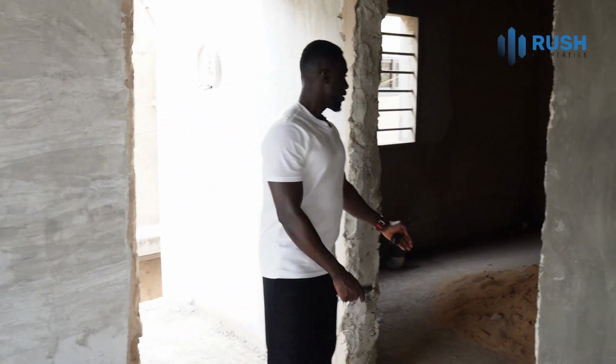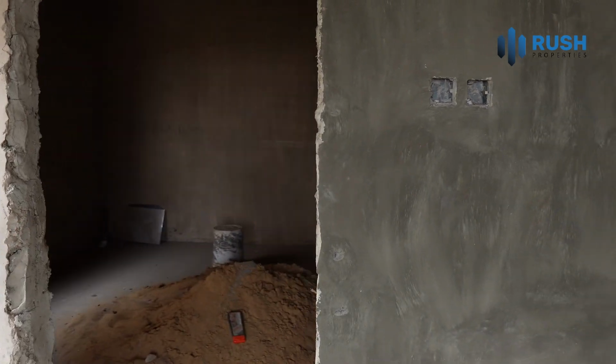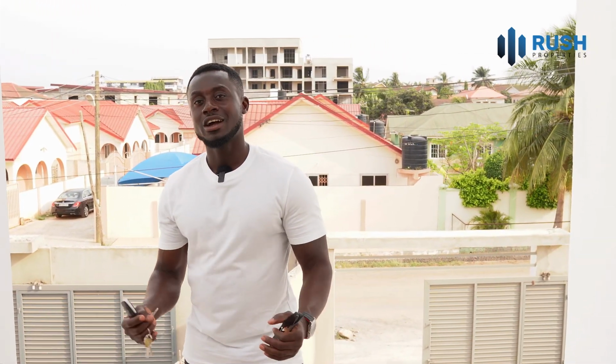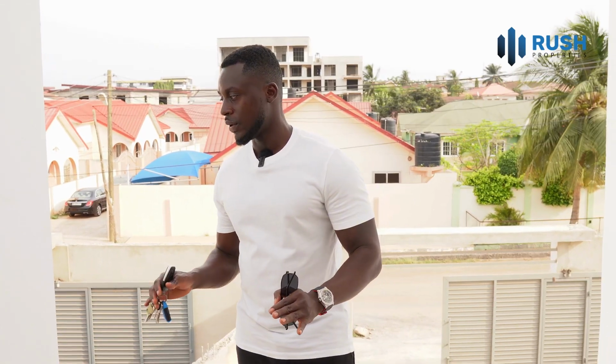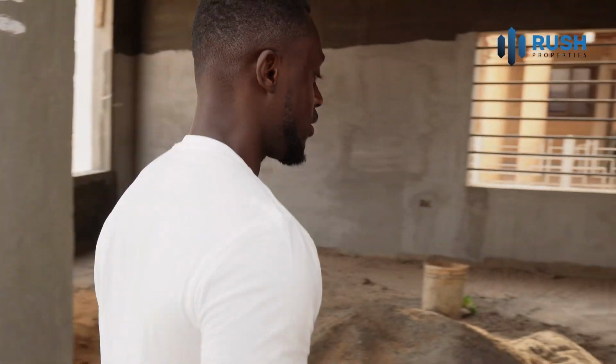Master's bathroom, big. Check out how big the master's bathroom is. You see, we are in town. We are in Accra. This is like East Legon. There's no difference, really. Accra, Cantonment, East Legon, Airport Residential. These are the prime areas of Ghana, where a plot of land is going for $200,000, $300,000.